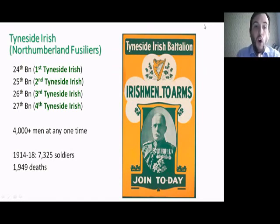In terms of the Tyneside Irish Brigade, it consists of 4 infantry battalions. They are the 24th Battalion of the Northumberland Fusiliers, the 25th, the 26th, and the 27th. I've put in brackets which battalion of the Tyneside Irish they are. They all wear the cap badge of the Northumberland Fusiliers, and they are Northumberland Fusiliers, but they have a battalion identity which is a bit different.